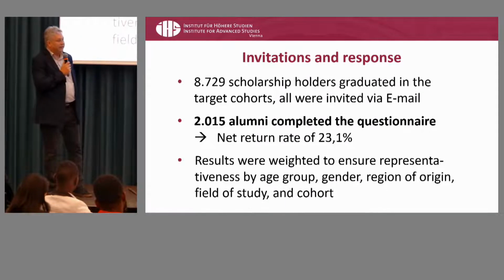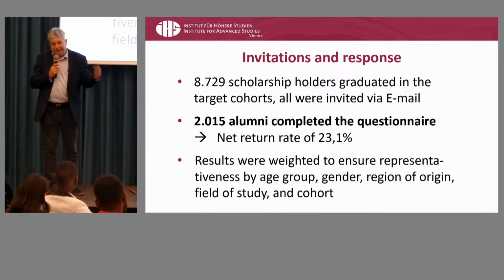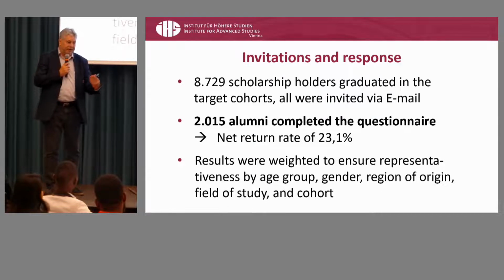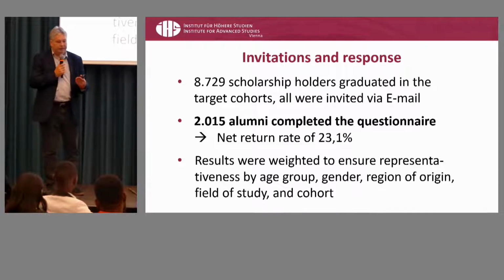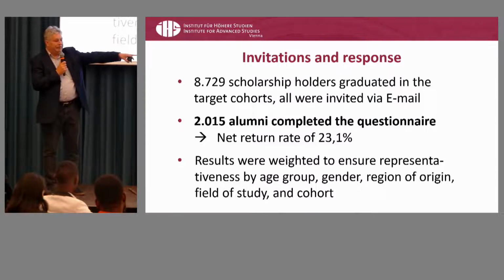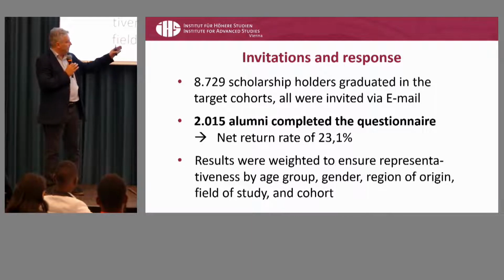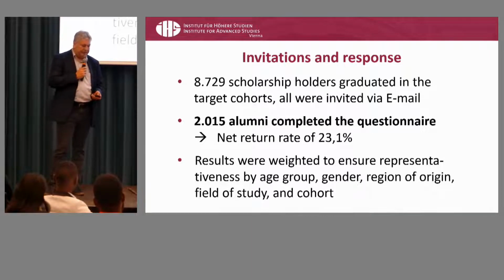So we are waiting for these results to make them representative, because finally, after several years, we got now an acceptance from the database of the Commission. So we are adjusting the data by age group, by gender, by region of origin, by field of study, and by one of these three cohorts. So for these values, at least, it should be representative.